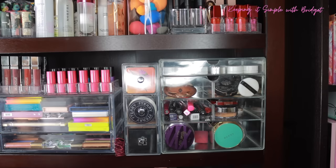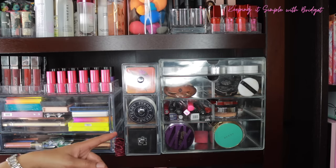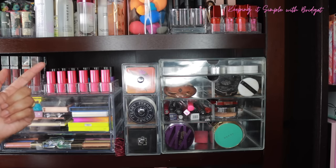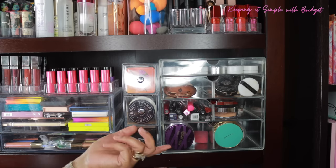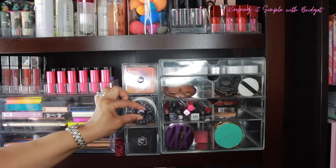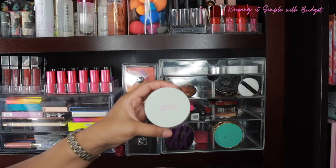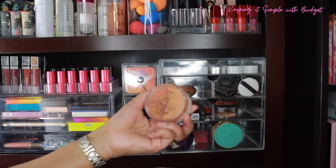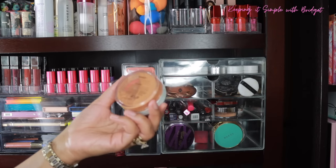All right, so now we're on to powders, and I've got a few of my powders here, so we're gonna go with what's going on over here. And I know for a fact I want to try to find something that is not going to make me look overly cakey, something that's really light and finely milled. I do like the powder by Beautyblender. This is their Bounce powder in Nutmeg. And this one has like little sparkly sparkles in it.